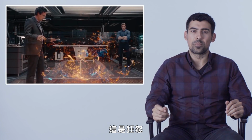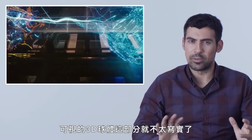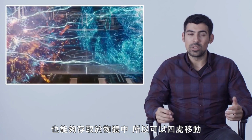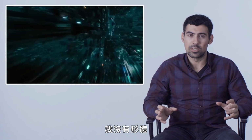This is rage. The visualized 3D orbs in real space are not so accurate. This is insane. In the future, machines will be able to think and will have access to physical components that they can actually move around. I am a program. I am without form.